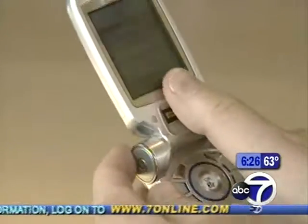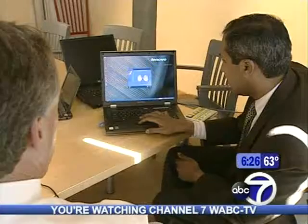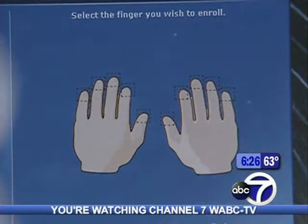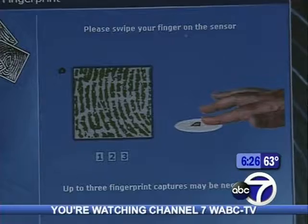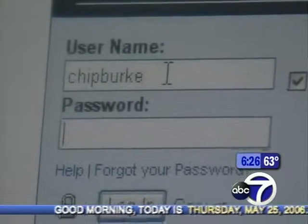But what if my wife needs to use my phone to make a call in an emergency? The operator or the service provider can program it so that all somebody has to do is touch a single button on your cell phone, and with or without your fingerprint, it'll make that emergency call. To make this work on a laptop, you have to first enroll your fingers one at a time. After that, you can do some real useful things, like not having to remember passwords on particular websites.